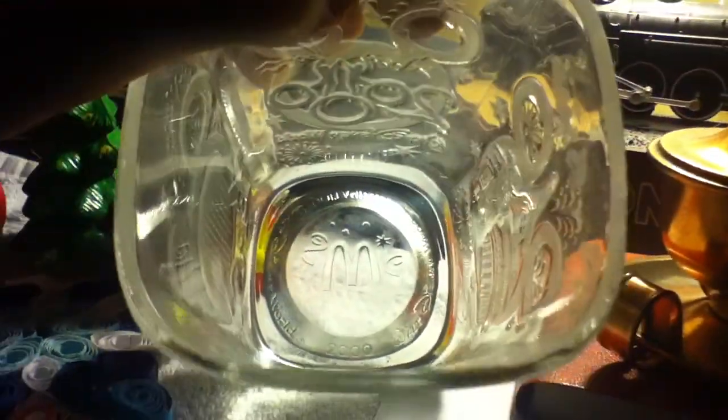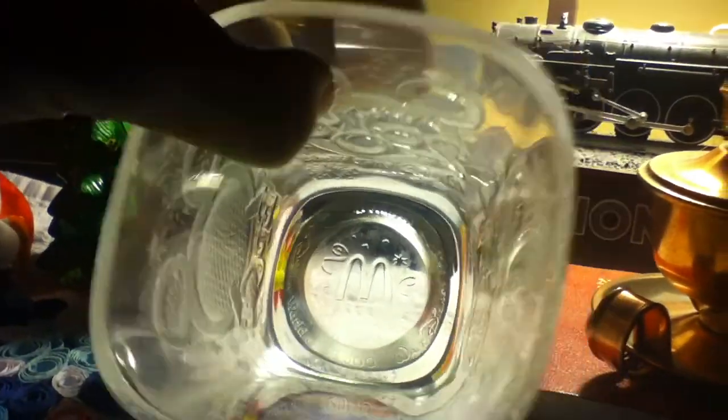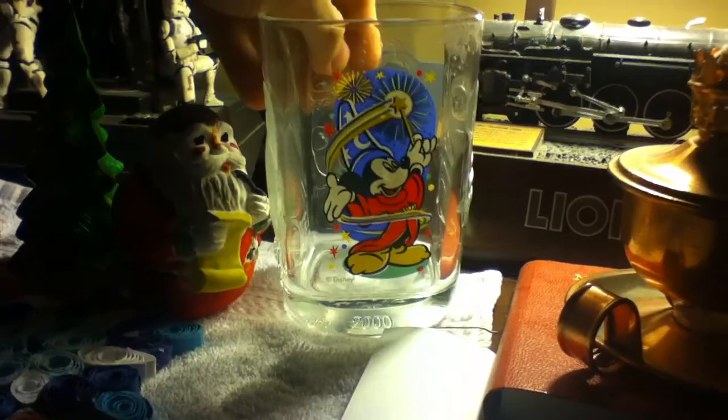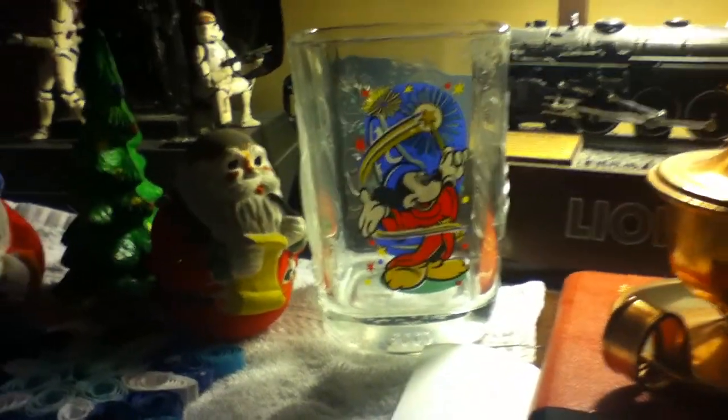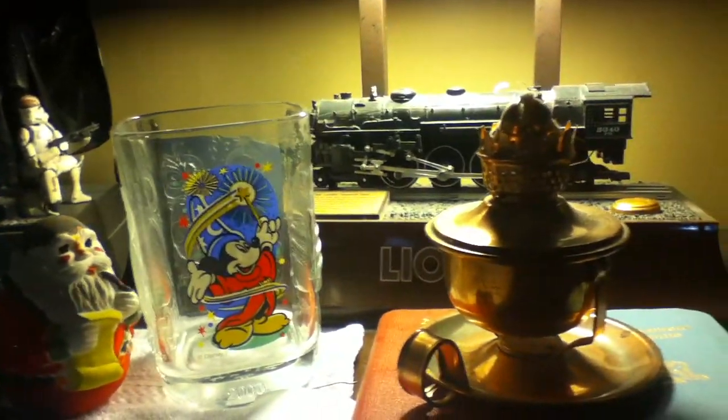Y'all probably can't make it out, but maybe this was the actual McDonald's that was on property that done it, because there is a McDonald's on Walt Disney World property. I don't know. Sounds pretty good, though. Okay.